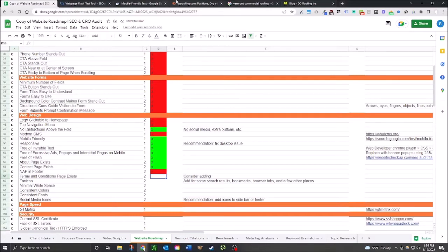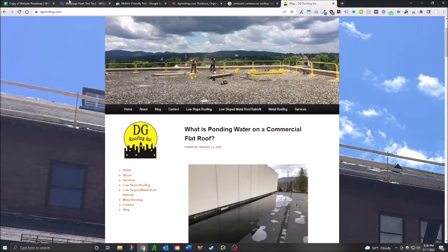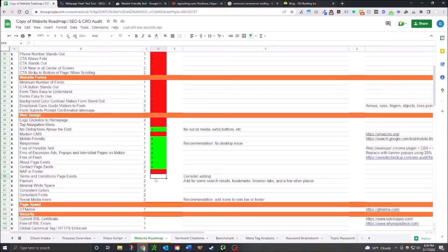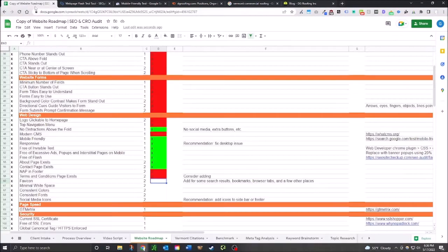You don't have a terms and conditions page, I don't believe. Don't think I saw one anywhere. Nope. And that's not necessary, it's just can help you if you're collecting data from people. Let's see, you do have the favicon, and it is your logo, so that's good.